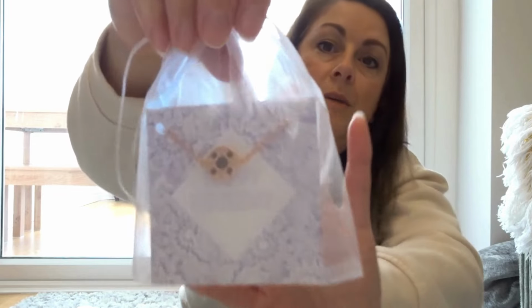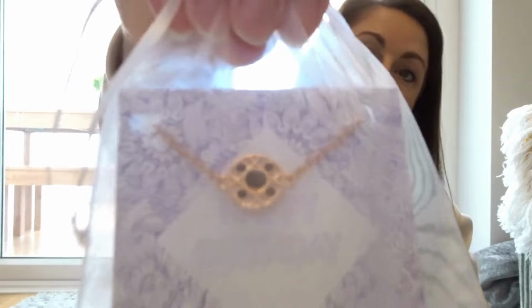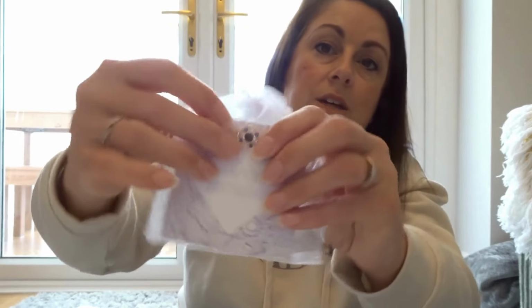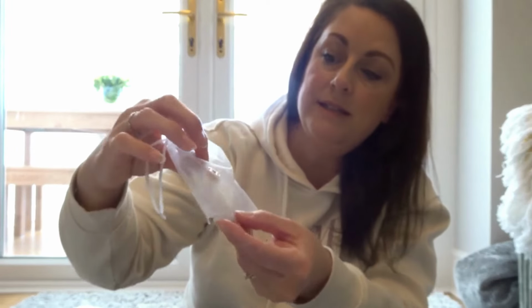So some other jewellery, obviously I showed you the hoops that I bought Emily, but I actually bought this from a shop on Not on the High Street, from just a small business on there. I'm not sure if the camera is making that out, but underneath the card it does actually say happy birthday, and then this is a bracelet.